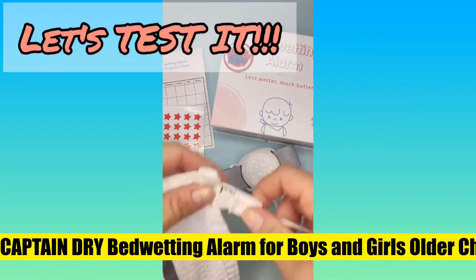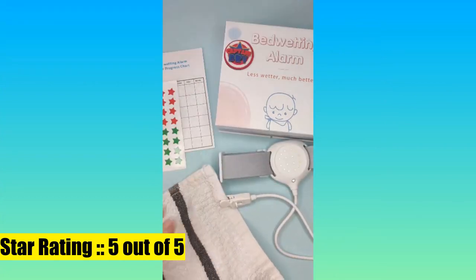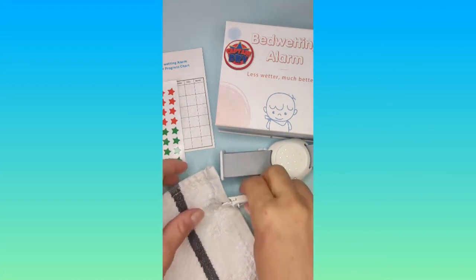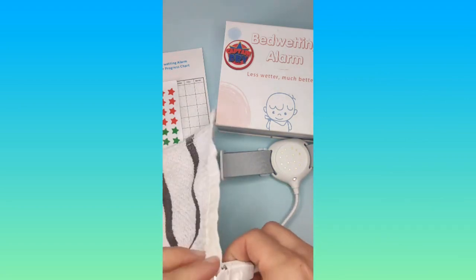Captain Dry Bedwetting Alarm for Boys and Girls, Older Children, P Alarm, Nocturnal Enuresis Bedwetting Monitor Sensor, Deep Sleepers. The world's number one bedwetting solution. Captain Dry uses 2022 wireless technology with high efficiency material combining with the best scientific practices of subconscious training for children.